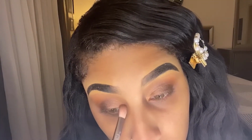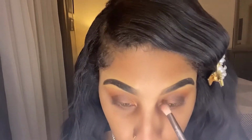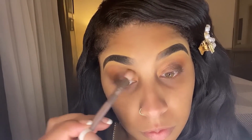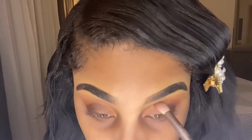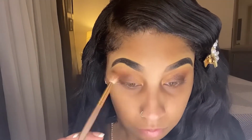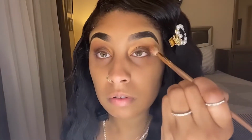And in the front, I'm just gonna go ahead and apply this one here. And that's very pretty too. And this camera is not doing it no justice because it's very pretty. You just wanna keep applying it until you're happy with it. And blend it out. And that's all we're gonna do with our eyes.